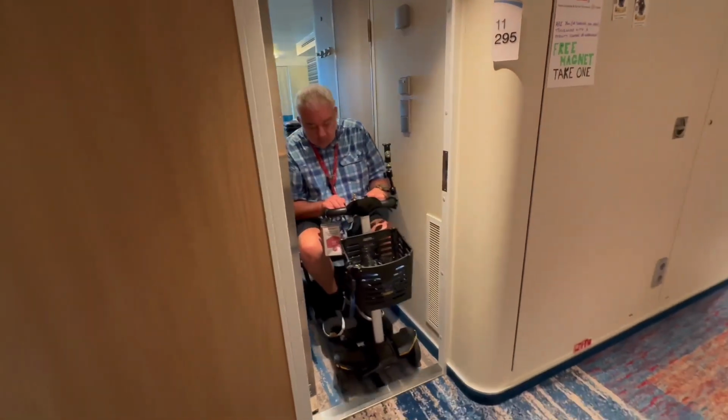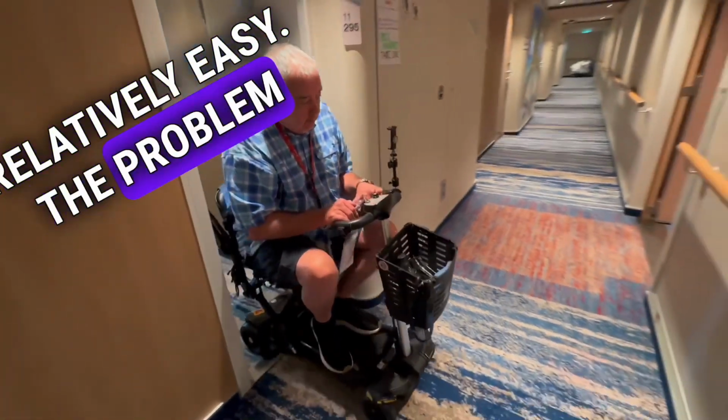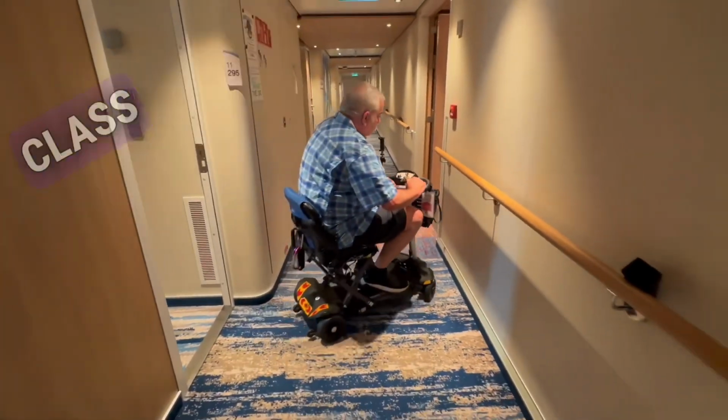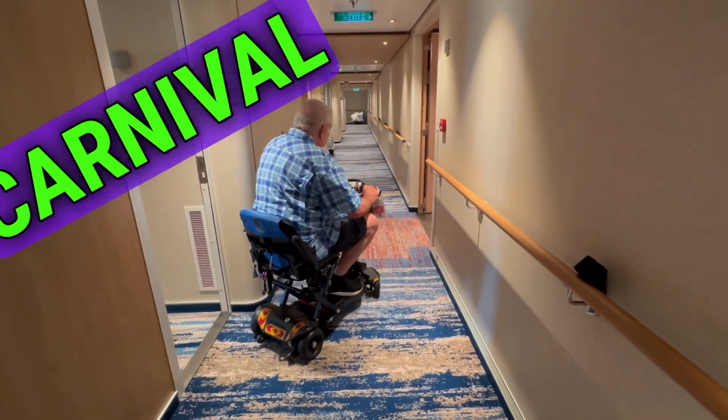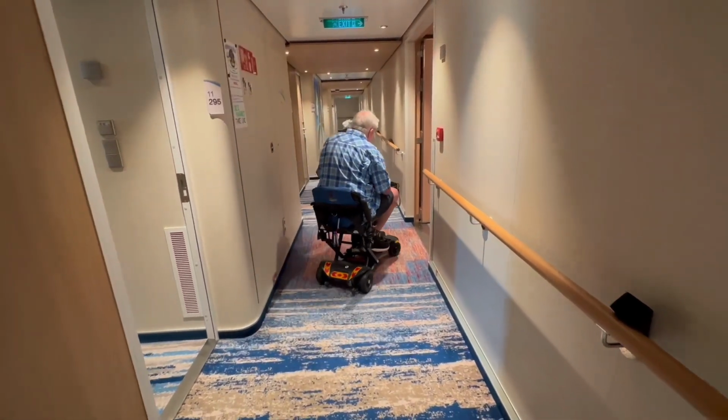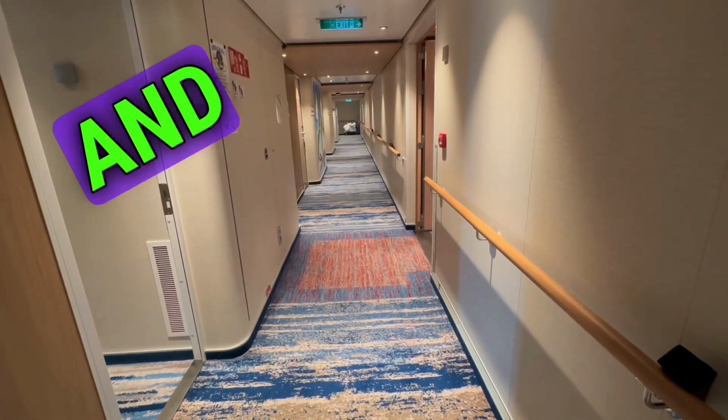Exiting the room is relatively easy. The problem is the hallways on the Excel Class ships are narrower than the hallways on other Carnival Class ships. A little maneuvering, and I'm on my way.